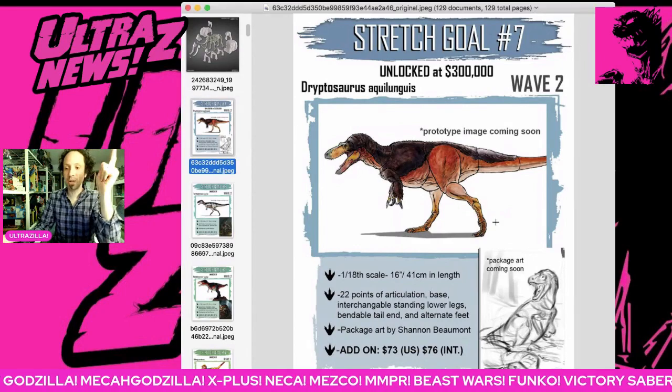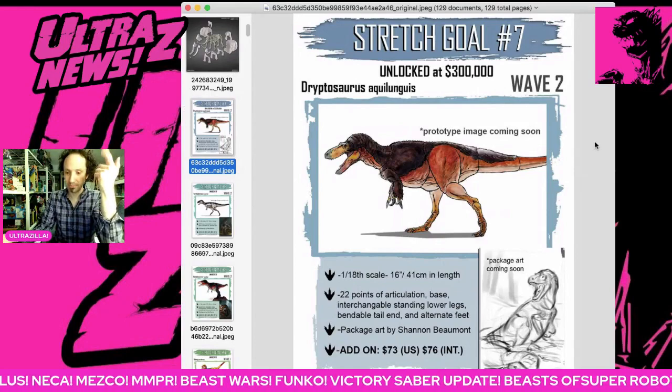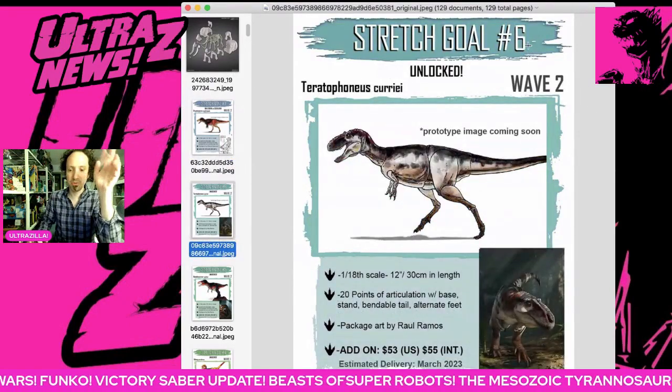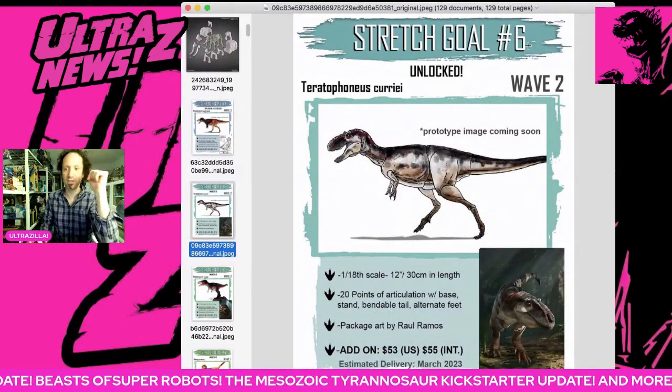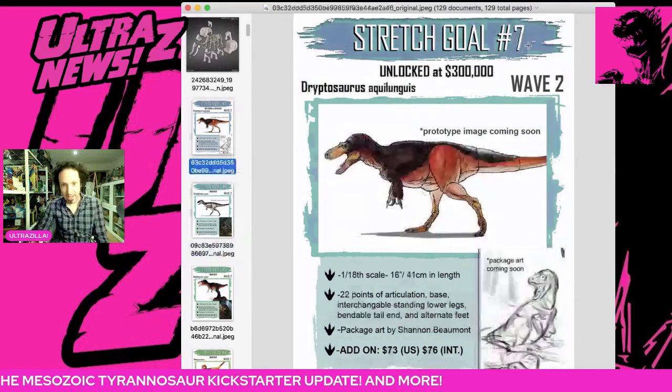But we're into Wave 2 now, which doesn't come out till 2023, possibly. So do be wary of that. You know, it says estimated March 2023, so Wave 2. So yeah, I am definitely still interested.